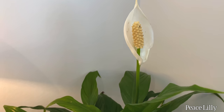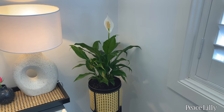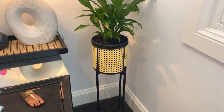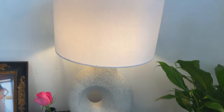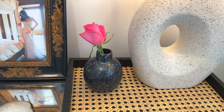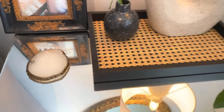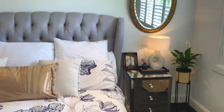It's got this beautiful little flower there, because there's not many flowering plants that are indoors, so I really like this. My plant stand from Big W ended up working out great. I love those. That was in the haul from last week. And then this lamp is also from Kmart. I love that. The trays from Kmart, the little vases from Kmart. That is me there at my wedding. And these are little crystal coasters. Bedside tables and the bed we got from Harvey Norman, but I got those a few years ago now.